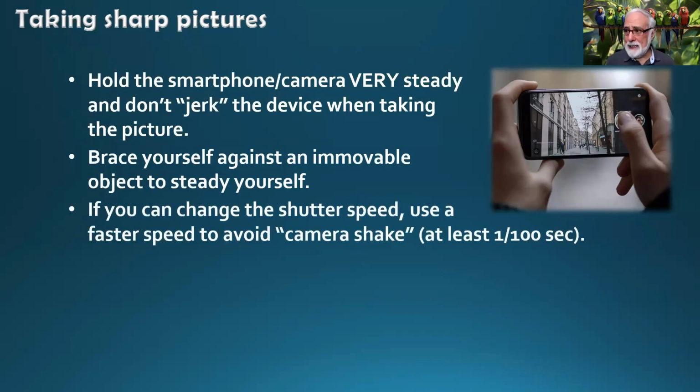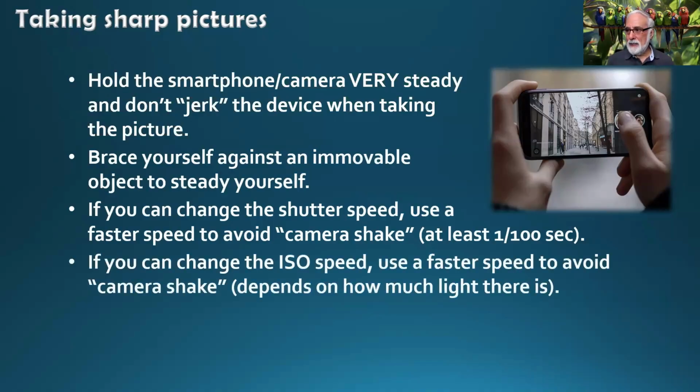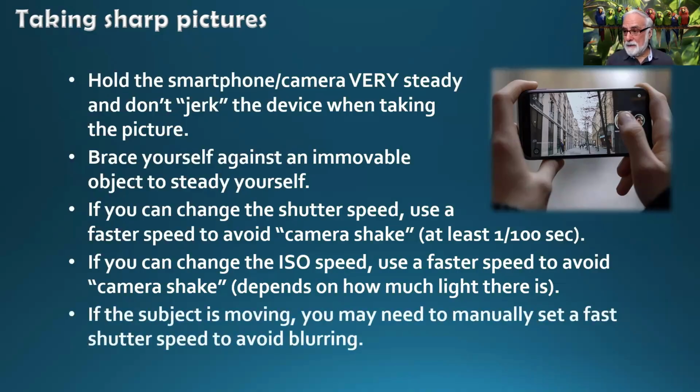If you can change the shutter speed, you may want to do that to avoid camera shake. If you can change the ISO speed, you may want to do that to avoid camera shake and also lower quality images if it's selecting too high an ISO speed. If that's the case, you need more light. If the subject is moving, you may need a faster shutter speed.